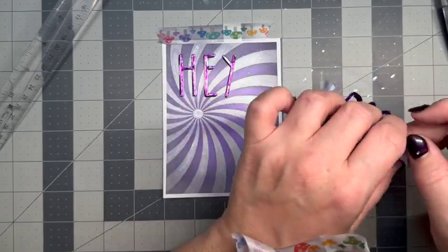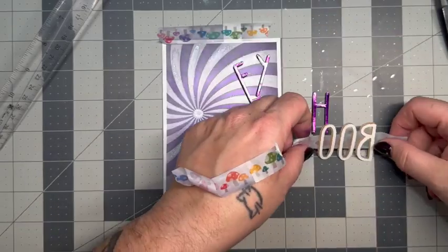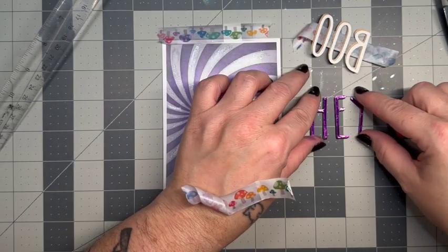I've used my grid mat to line up my letters. I'm going to do the same for the hay. Now, I had a heck of a time with my Barely Arts glue.